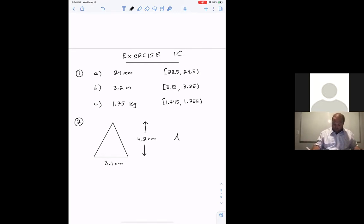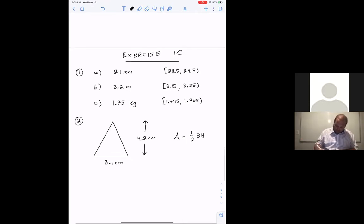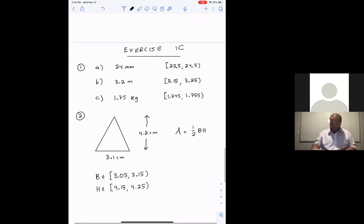Let's go. So the area is 1/2 base times height. Now there are various other formulas for the area of a triangle, but of course, since we're given the base and the height, this is the most appropriate one. What do I use for the base and the height? Well, I can't just plug in 3.1 and 4.2. I don't know if those are the correct values. So let's find a range of values that the base is in. The base is somewhere between 3.05 and 3.15 in centimeters. And the height is somewhere between 4.15 and 4.25, again, in centimeters.